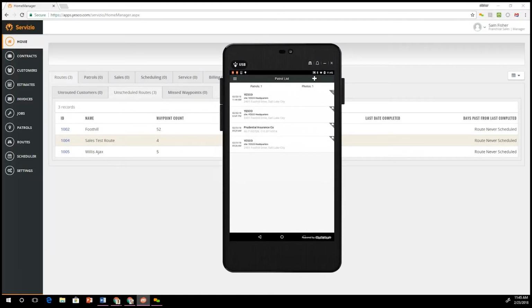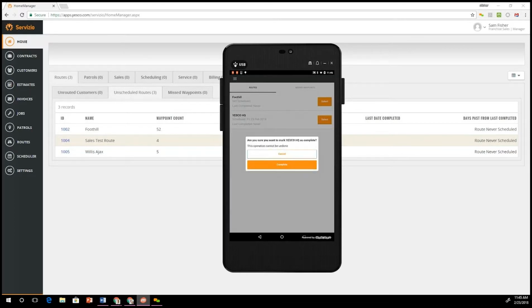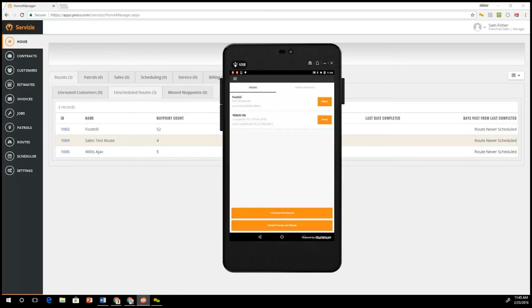The patrol information is stored locally on my device until I synchronize. This allows the patroller to continue to operate in areas that fall outside of cell coverage. To sync the information, I first complete the route. I then go to Synchronization and click Submit Patrols and Photos.